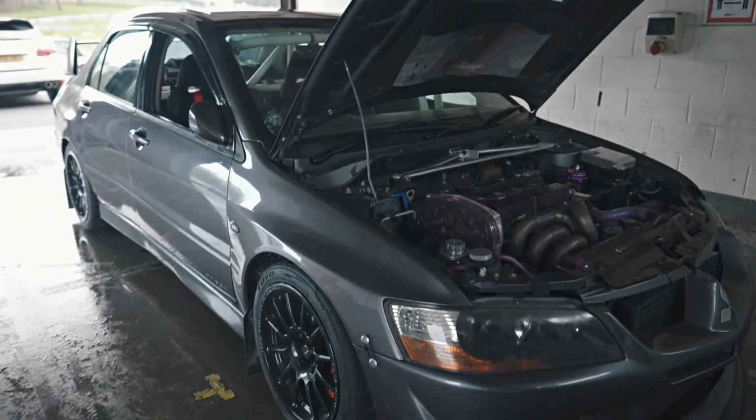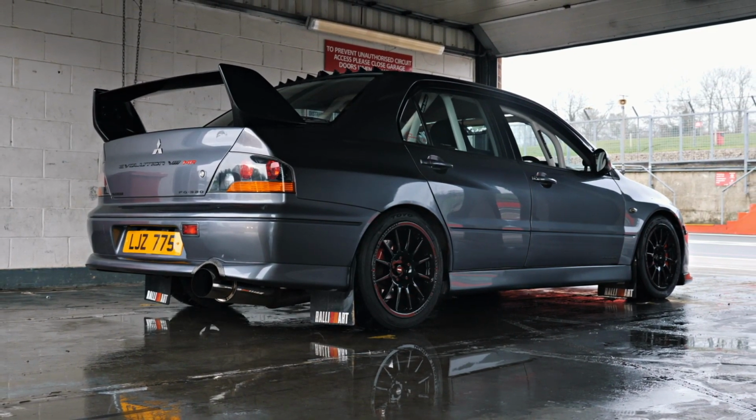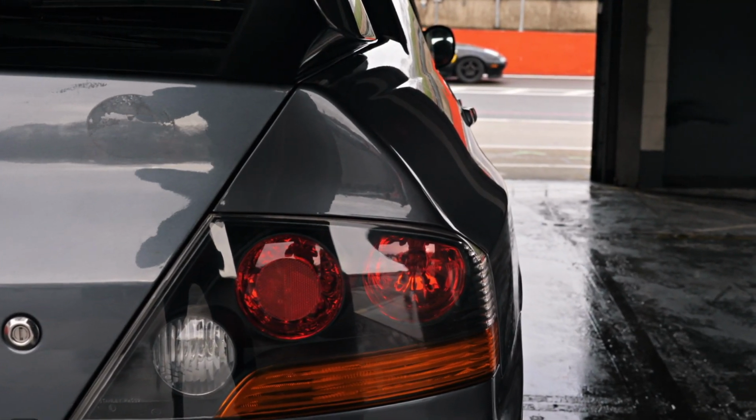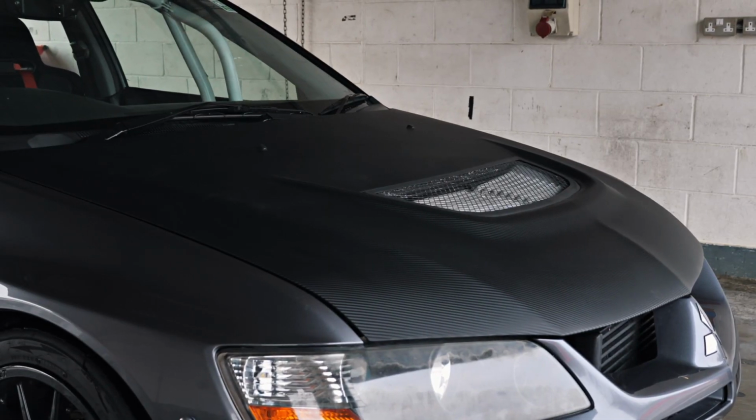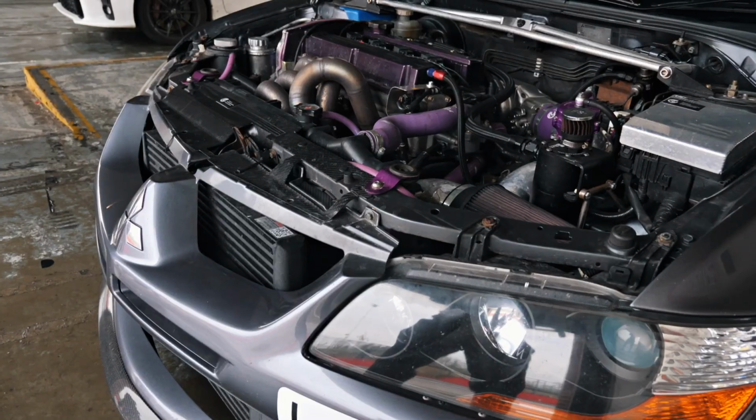Onto the car, so it's an Evo 8, which version is it? An MR320. And this is a customer car? It is a customer's car. Do you want to go into a bit of the work? I know the customer's had some other work done, like chassis stuff, but you've mainly done engine work. Yeah, the powertrain's where we've been putting our efforts.